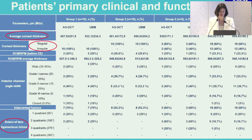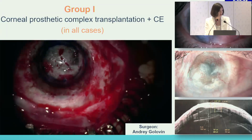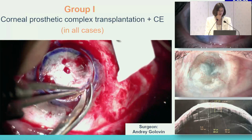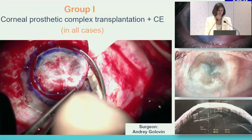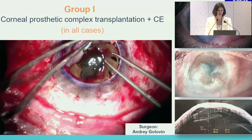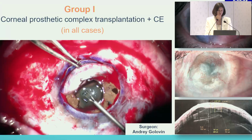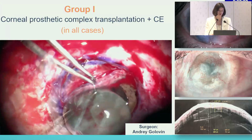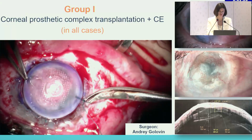During pre-operational diagnostics, we paid attention to the corneal thickness and to the extent of lens ligamentous failure. So in group 1, we performed so-called open sky cataract extraction. And after that, we transplanted the corneal prosthetic complex. And it is important that we didn't implant any intraocular lens because there are a lot of risks for postoperative complications in this case. And we just implanted an aphakic optical cylinder as the second stage.